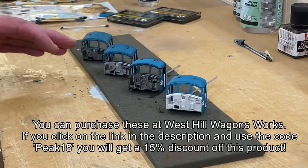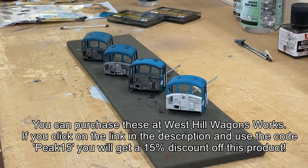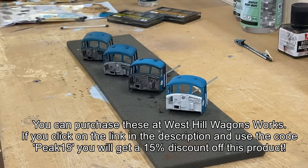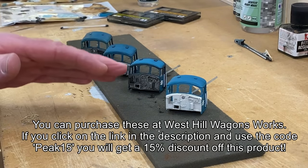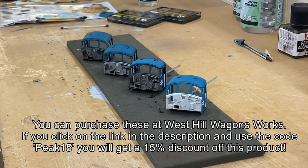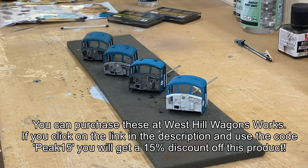And as you can see here, I've got four of the cabs in different stages of distress, if you like, from the freshly painted in BR blues and BR diesel cab grey. And as we work our way back, which I'll show you in a moment, we add some washes and some different tones of weathering into the actual cab as well, until we get to the back one here in its dilapidated state.